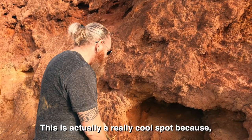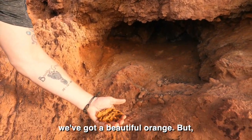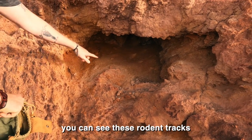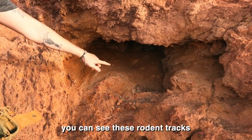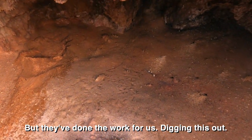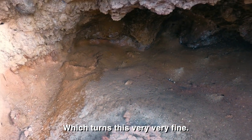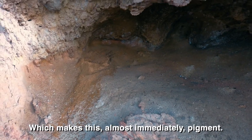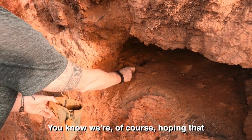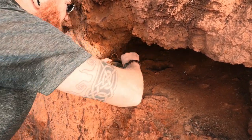This is actually a really cool spot because, as you can see, again, we got a beautiful orange, but what's really cool about this spot is you can see these rodent tracks. Bird tracks, I can't tell. They're all on top of each other, but they've done the work for us digging this out, which turns this very, very fine, which makes it almost immediately pigment. We're of course hoping that it's not a mean rodent that wants to come out and bite me.